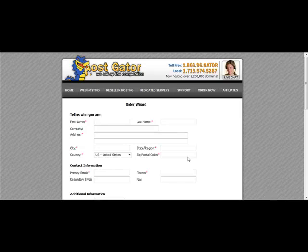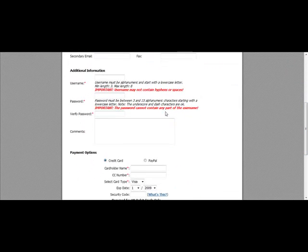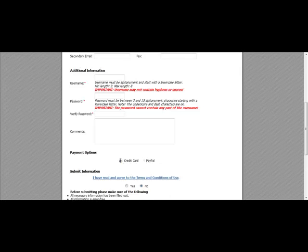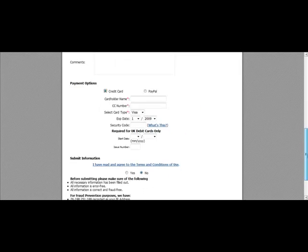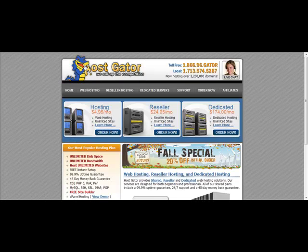And then what you're going to do next is just put in your first name, your last name, your address, your city, your state, your primary email, phone number, your username. Make sure you remember these things, username and password, extremely important. Choose your payment option, whether it's going to be through PayPal or with a credit card. And then go ahead and choose Submit Information, and then select Verify My Order, and then your order will be complete.